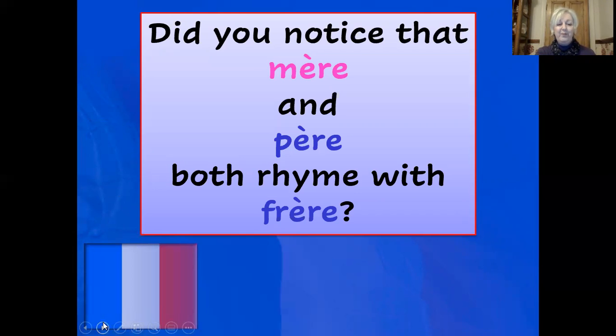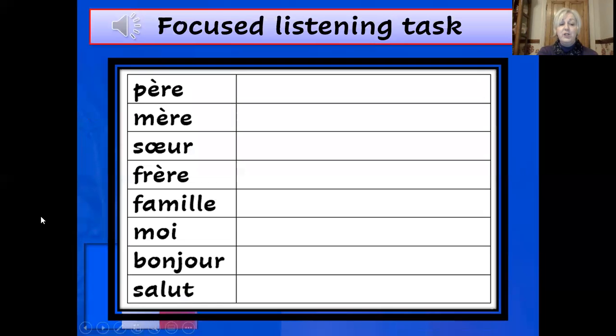Okay. Now it's time for us to do some listening, focused listening. So, what does focused mean? That means using your best concentration to listen really, really carefully for certain words. So, what you need to do is write down the following words on a piece of paper. You don't have to do it in a fancy table like I've done. You can just write the words as a list.